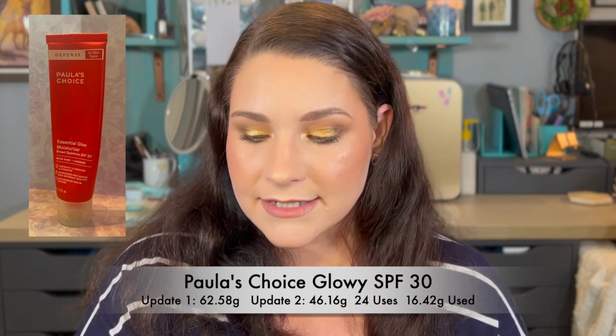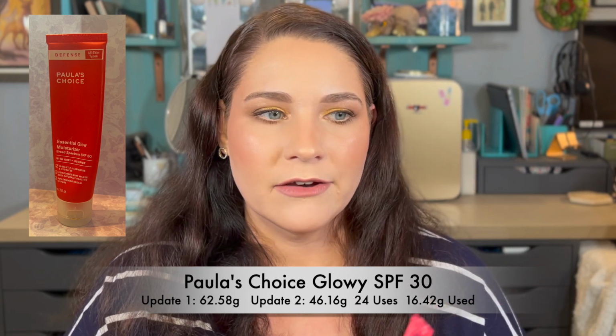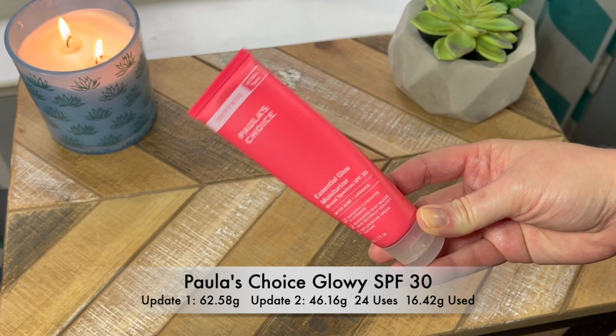This first product has been in since the beginning of the project, and that is my Paula's Choice Glowy SPF. This was for a 10 of Hearts, which was a glowy product, so again, this is a glowy sunscreen. Let me look at my panning journal. It looks like I have used this 24 times since last update, and I've used 16.42 grams. I will have pictures popping up for comparisons or pictures and weights for all of my products, but I did use up almost 16.5 grams of this.